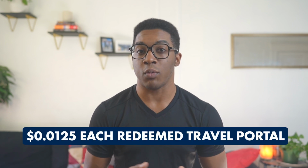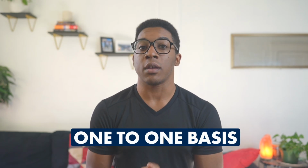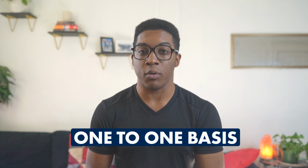And the reason why this is so important is because the value of airline miles can be worth much more than just the value of credit card points or even cash back. For instance, we know that the Sapphire Preferred points are worth 1.25 cents each when redeemed for travel in the Chase Travel Portal. However, you can easily find airline and hotel partners where you can transfer out the points on a one-to-one basis, meaning one credit card point for one airline point, and that one credit card point being worth 2, 3, 4, 5, or even 6 cents per mile. So better than the 1.25 cents you would get in the Chase Travel Portal alone.